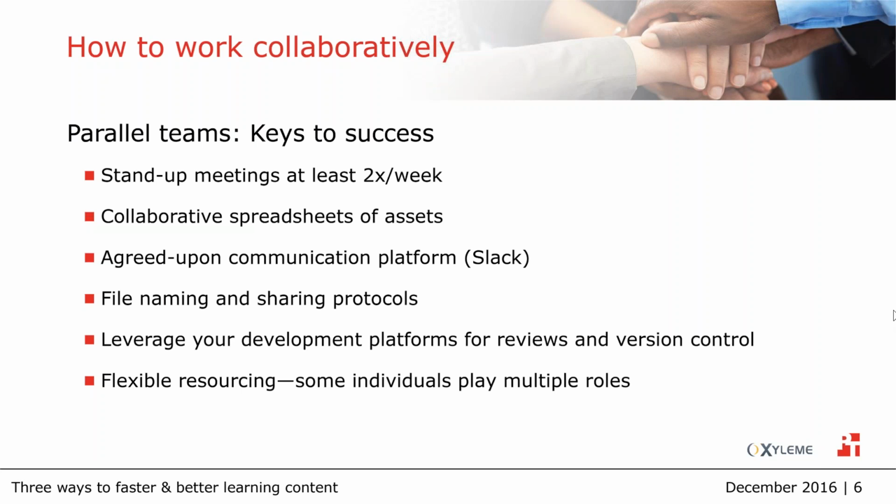And then we also used resources flexibly. So those teams that I just showed on that previous slide, some individuals were certainly wearing multiple hats, playing different roles. And so they would jump in and out of different roles as it was needed throughout the project.